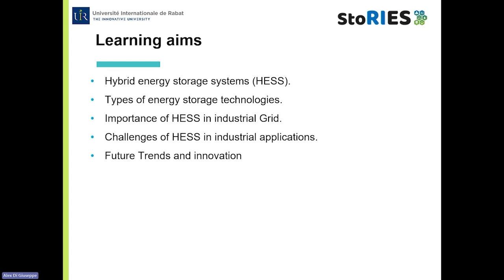an industrial grid. Then I'm going to discuss the benefit of using hybrid energy storage in an industrial grid, the challenges faced in an industrial grid, and finally, some future trends and innovation related to hybrid energy storage when integrated with renewables in an industrial grid.